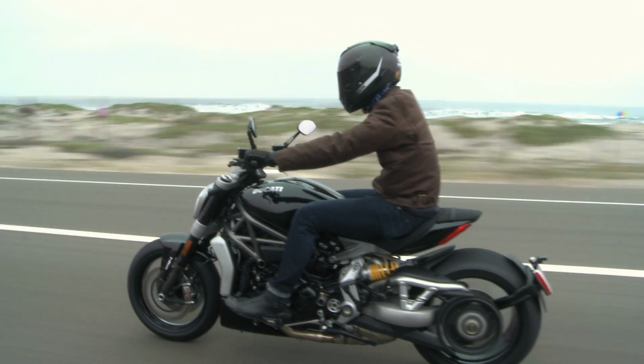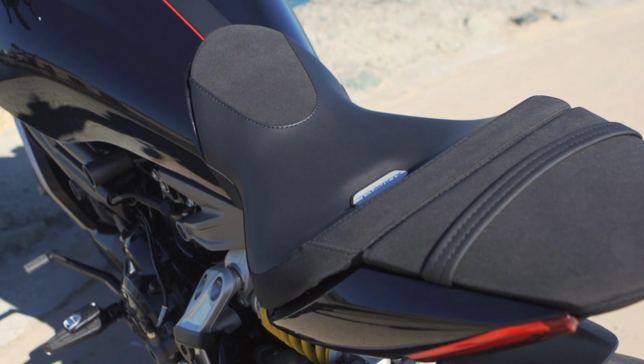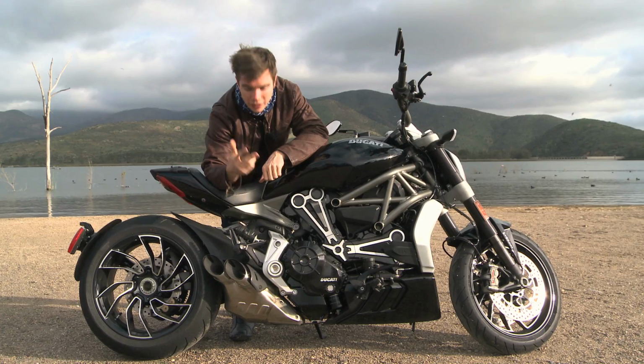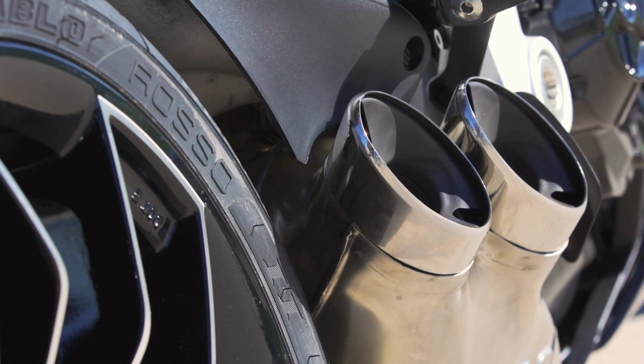A few things that stood out to me, really stood out. The seat, genuinely one of the most comfortable seats I've ever sat on. Secondly, the gearbox has got quite a long throw to that shifter. Thirdly, the exhaust, absolutely love it on this bike. Look at it, it's massive.